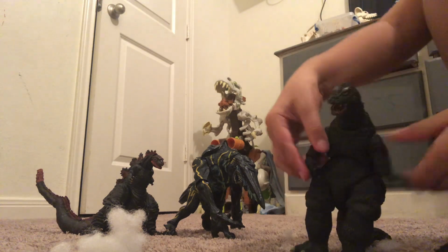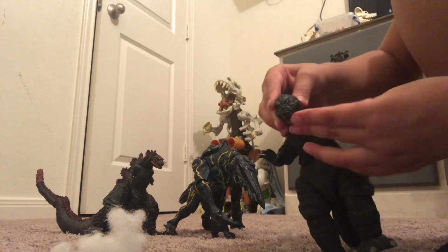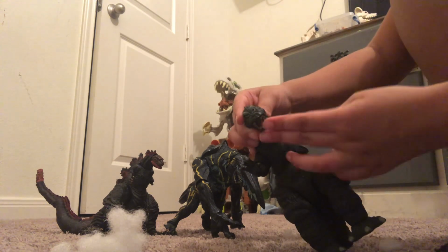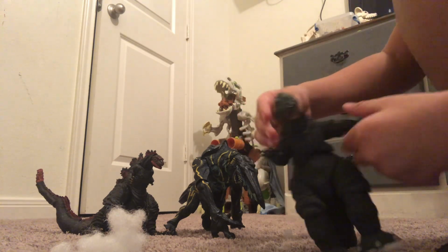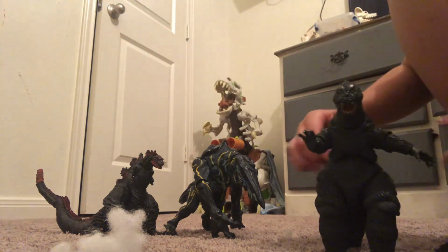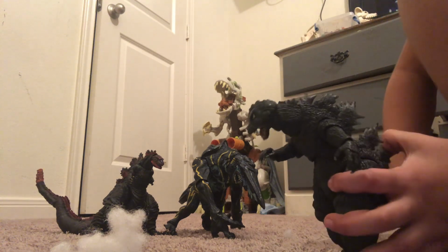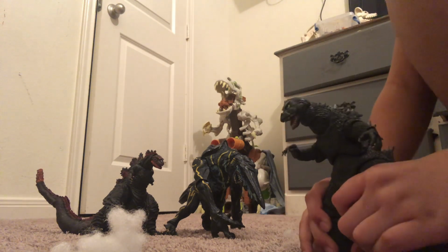Okay. I got the Showa Godzilla figure. And its jaw barely moves. You probably can see it because my big hands are in the way. Boop. Okay. And you can move his knuckles, move his tail. Yeah, this figure's cool also. To the side.